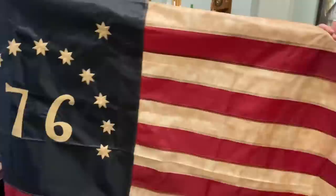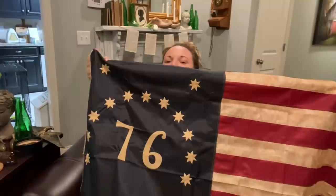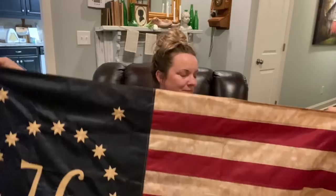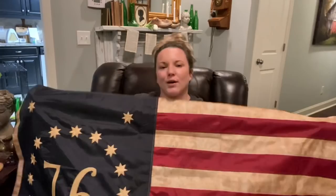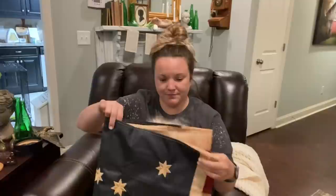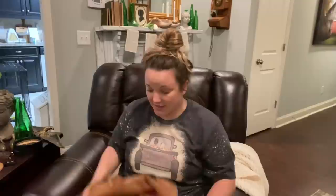Oh, isn't it beautiful? I just love it. It's so pretty. It's a vintage 76 flag and it really looks like it's stained and vintage. It's just absolutely gorgeous. And it was only $25. For the season, I think I'm gonna hang it up on my cathedrals if I don't do a gallery wall. I wanted to share that with you guys because it's so beautiful and such a good price. So just go to Amazon, type in vintage flag, vintage American flag, and it will come up. It's one of the first results. And it's also Amazon Prime. You can use Amazon Prime with it, and it came in like 2 days.